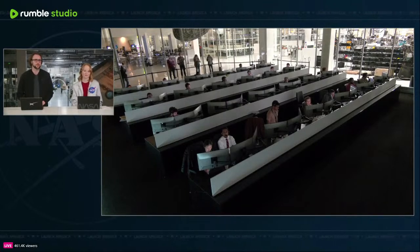Station, Houston, on the big loop, the no exercise constraint for docking begins now.